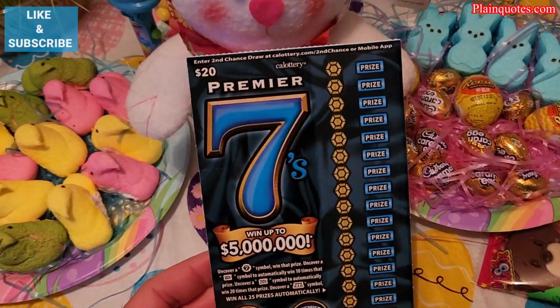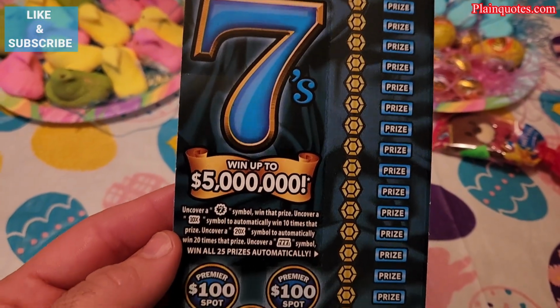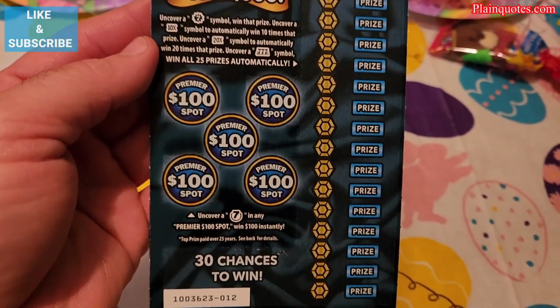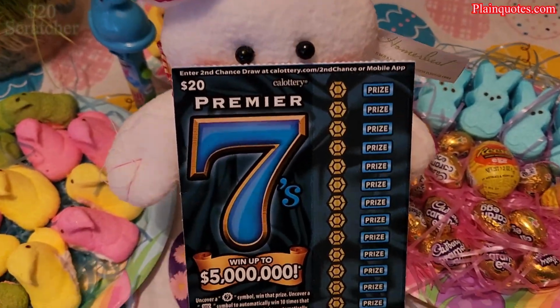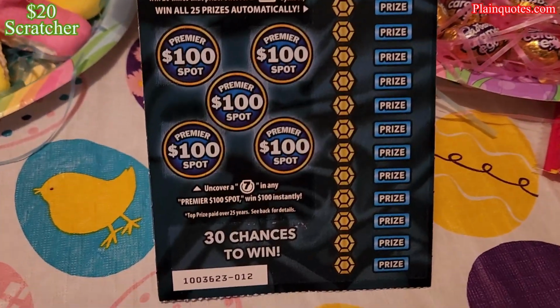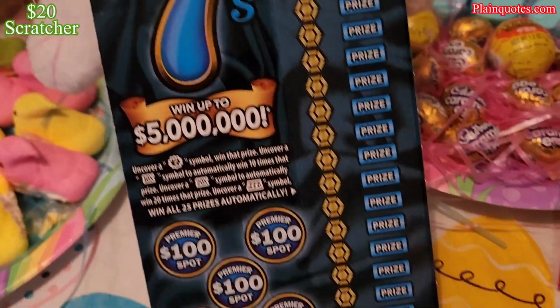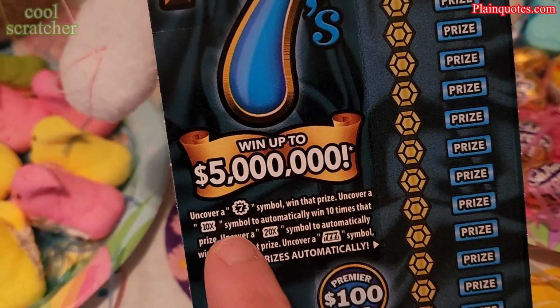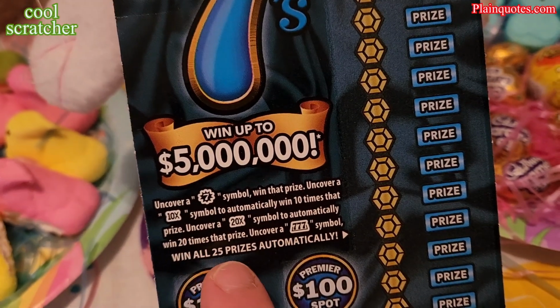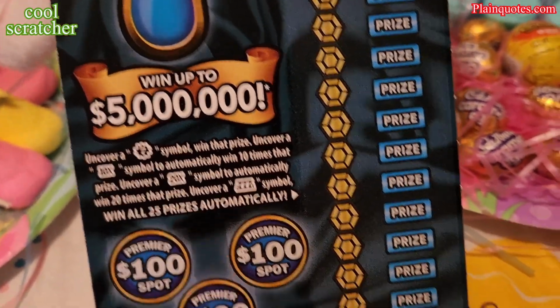This is the premiere of the 7's scratcher, and wow, the top prize went up to $5 million. High price number, and 30 ways to win. There's 25 scratchers here that you scratch off, which if you get a 7, you win the prize. If you get a 10 or 20, you multiply the prize 10 times or 20 times. If you get a 7, 7, 7, you win all 25 prizes.